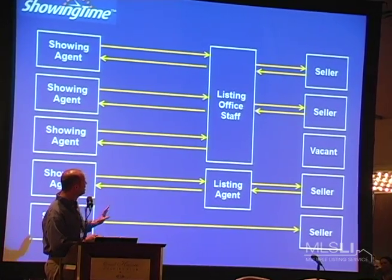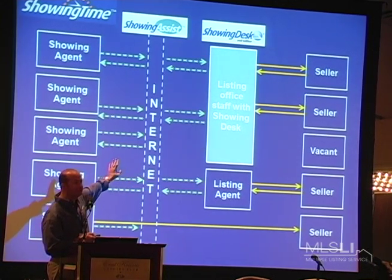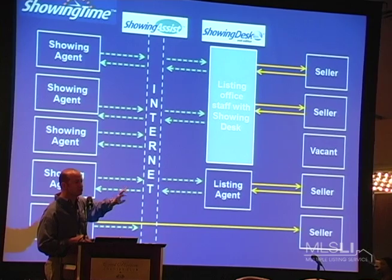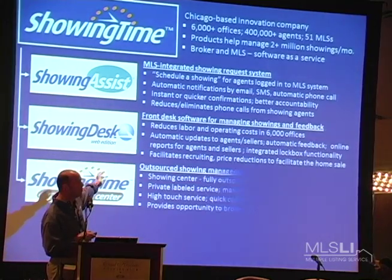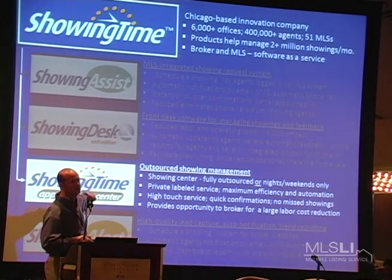We originally started our business by providing Showing Desk, just for serving those offices that had a receptionist managing the appointments. We've got our Showing Assist product integrated into Stratus that allows agents to make appointments online through the MLS. And more recently, we launched this Appointment Center service, whereby we handle all the appointments for the offices. That's what I'm going to go through today. If you've heard of us before, we've got 4 product lines. Showing Desk is the really common one, and I'm going to focus the next few minutes on the Appointment Center service.